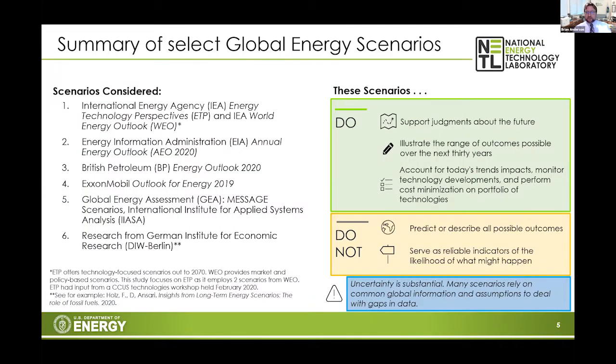So just to get to the meat of the presentation today, really, in a very short time, I want to talk about those pathways to decarbonization. It's really probably the message of the day.